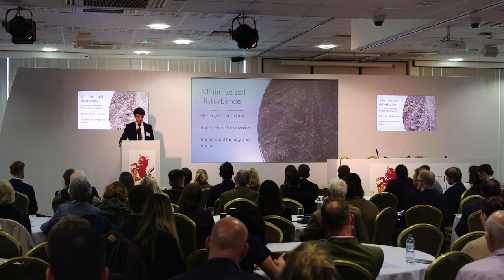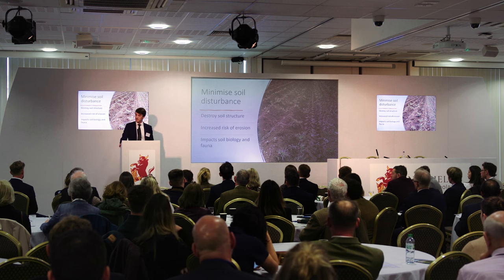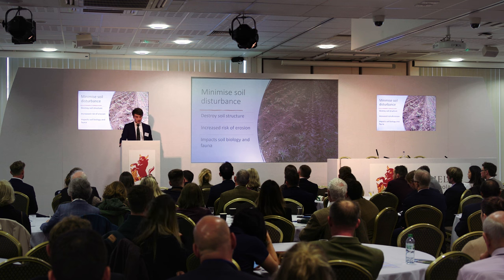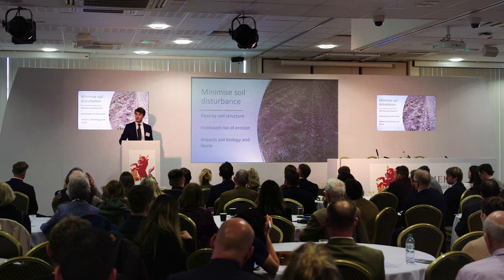Minimising soil disturbance is practiced by only moving as much soil as necessary. It has been shown in many trials that in moving too much soil, not only are we hampering our soil structure and health, we're also hampering yield and leaving our soils more exposed to soil erosion.